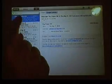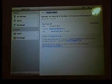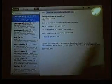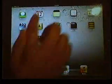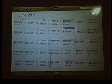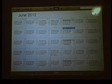Now, if we open up our mail client, we previously had this Google mailbox. Now, we click back and we have automatically configured access to the Exchange as well. If we open up our calendar, we're going to see that populate with our Exchange calendar as well, utilizing that native client on the device.